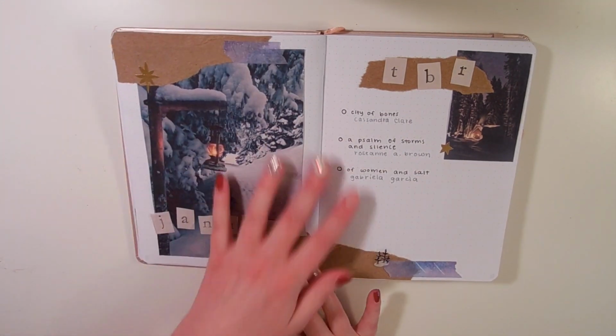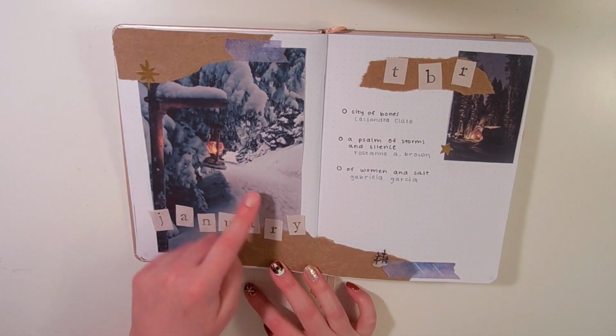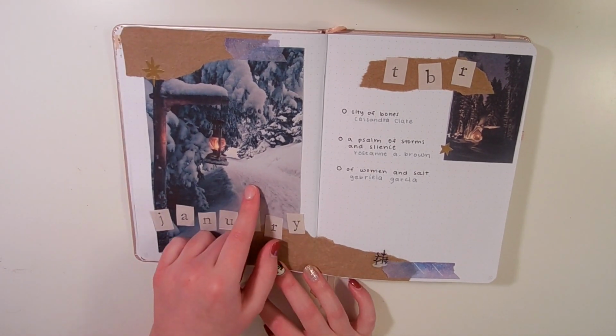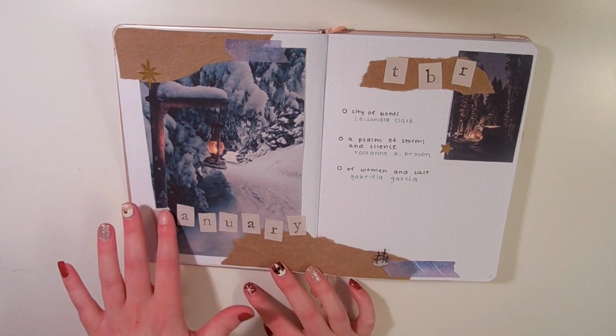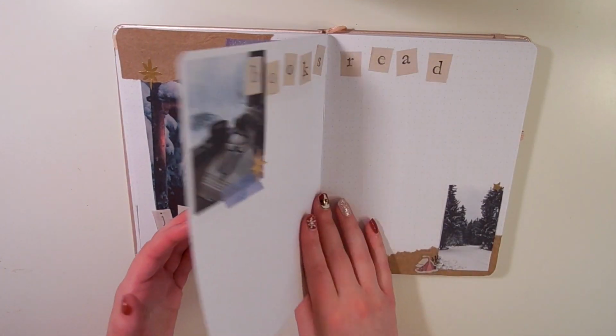I love the big picture for the title page and everything like that. I might do that just for every single month in this journal, but we'll see. I'm not going to commit to doing something every single month because I might want to change it up, but I just really like the way that this ended up looking.